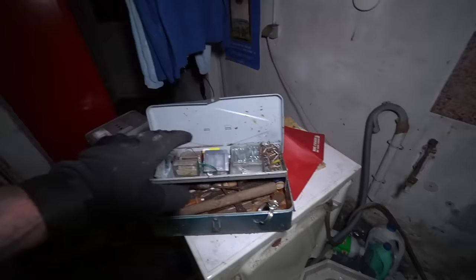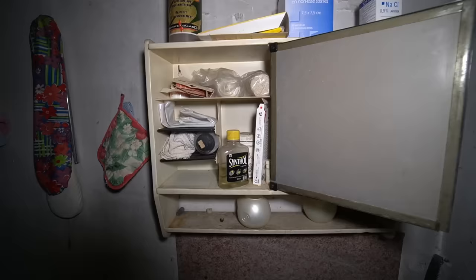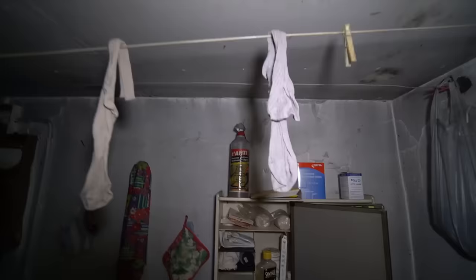Absolutely amazing home, completely full. You can see straight away, clothes hung up. All old tools in this back section here, flat caps, little hoovers, absolutely all sorts left here. All bandages and medical equipment, socks hung up still. Wow, there is so much left in here. The house is completely full.